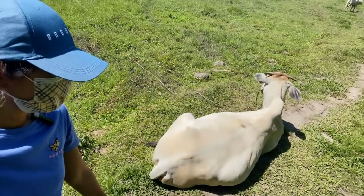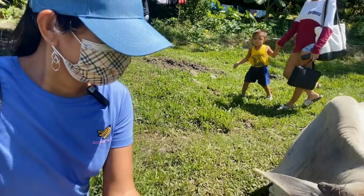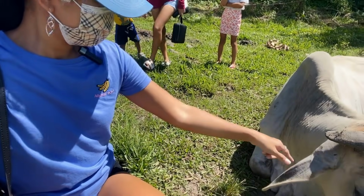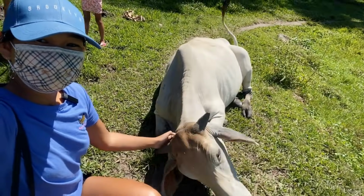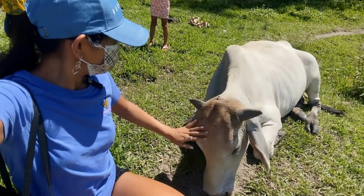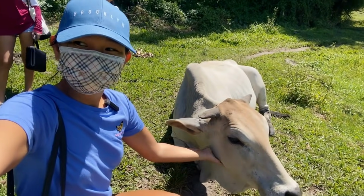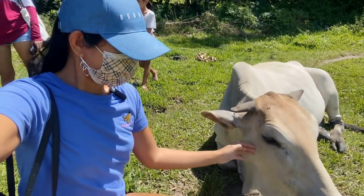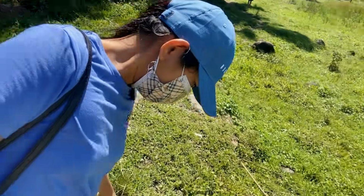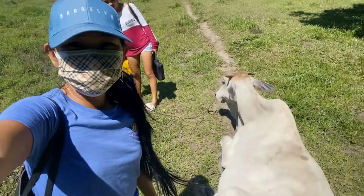We have a very nice cow over here. Hello! Hello, Mr. Cow. Is it a Mr. or a Mrs.? Oh! She's shy. Bye, Lucky. Is it a boy or a girl? I'm not really sure. I haven't checked if it's a boy or a girl. Let me check if it's a she or a he. I think it's a she. Bye, goodie. Bye. It's a she. It's a girl.